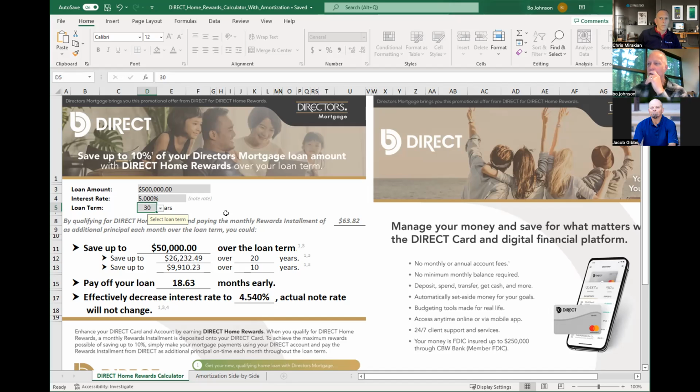Okay. And so here's an example. If you keep it over the life of the loan, it saves you 10% on a 30-year fixed. On a 15-year fixed, it saves you 5%. So here's an example just to keep some round numbers. For a $500,000 loan at 5% on a 30-year term, your qualifying monthly rewards installment is $63.82. If you apply that to principal every month, then you'll save up to $50,000 over the loan term.